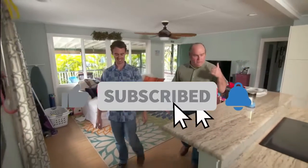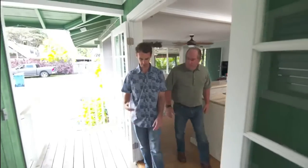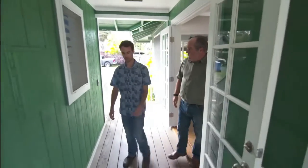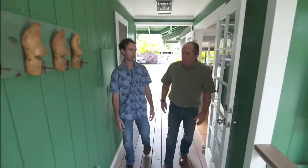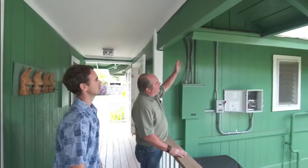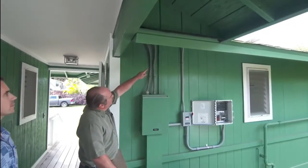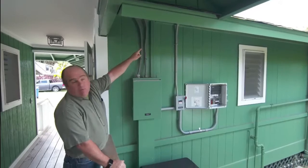Well, I've been up on your roof. I know you've got solar electric up there. Yeah, we have 12 PV panels for making electricity and actually 2 hot water panels to heat our water. Okay. I love this in the Hawaiian houses too. They do the big overhangs to help knock down that solar gain. Underneath the overhang you can see right here, here's where that electricity comes down from your panels.